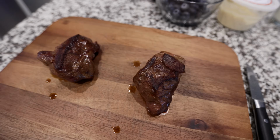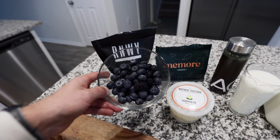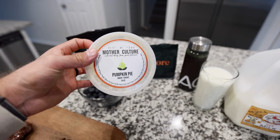We've got 2 grass-fed, grass-finished flat iron steaks. We've got a bowl of blueberries and blackberries. We have some Mother Culture pumpkin pie Greek yogurt. This is locally made and it is so good.